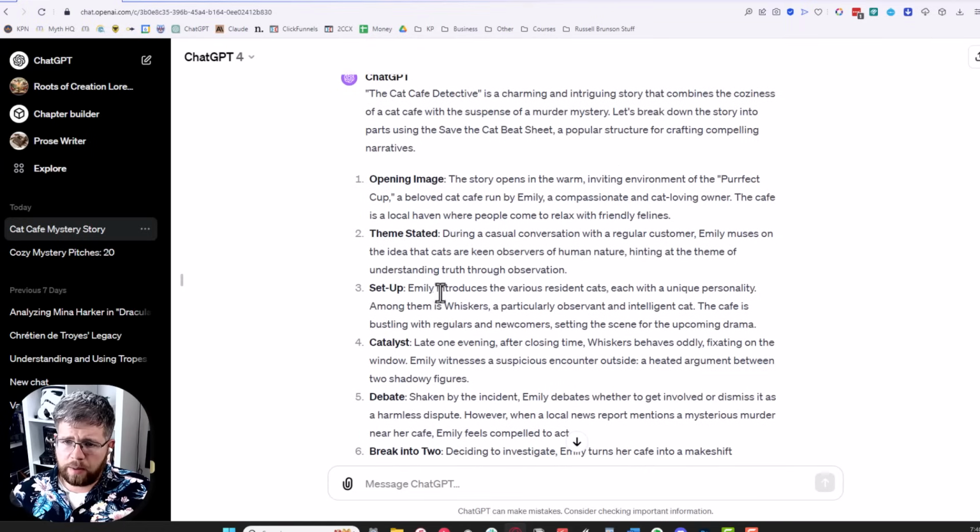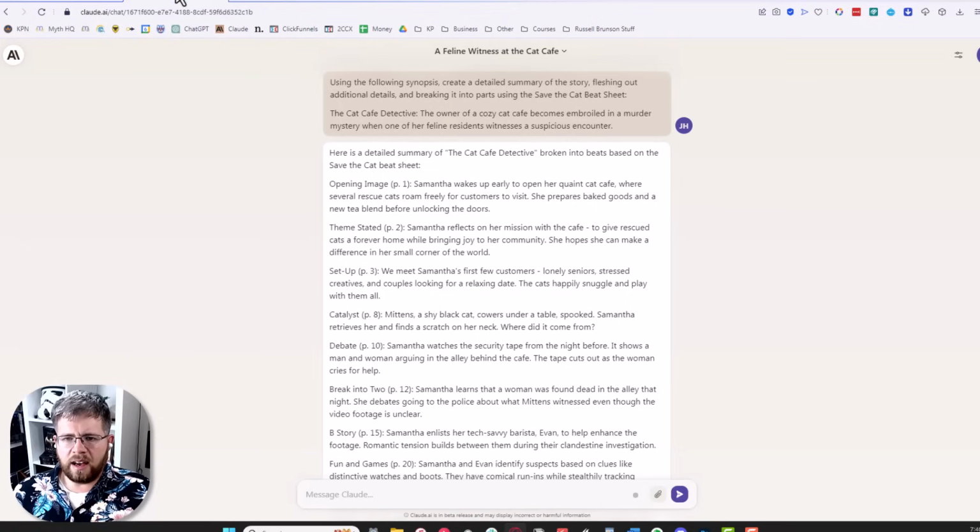Okay. Emily introduces the various resident cats, each with a unique personality. Among them is Whiskers, a particularly observant and intelligent cat. The cafe is bustling with regulars and newcomers, setting the scene for the upcoming drama. And then the catalyst. Late one evening after closing time, Whiskers behaves oddly, fixating on the window. Emily witnesses a suspicious encounter outside, a heated argument between two shadowy figures. All right. Okay. Not very good. Certainly no conflict or anything particularly interesting.